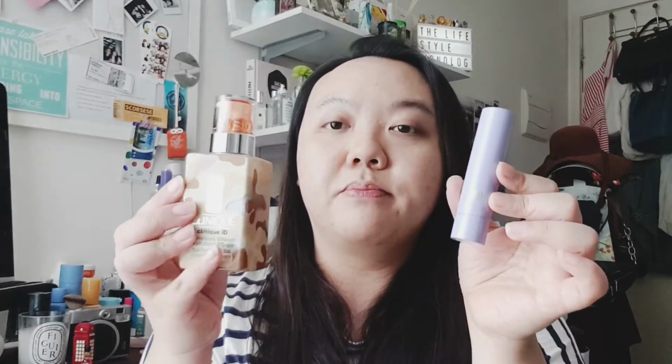It hasn't broken me out or anything, which a lot of Clinique products in the past have done, but this one hasn't. So I'm still using it. If you're as curious as me, you can definitely try this, but it's very confusing. Similar to the Tatcha, these two are definitely confusing, but I'll use it.